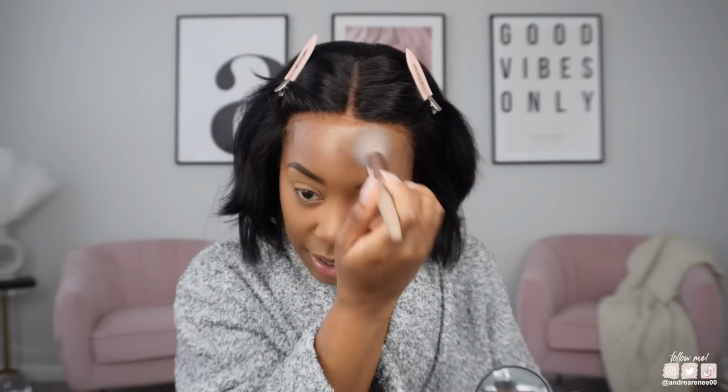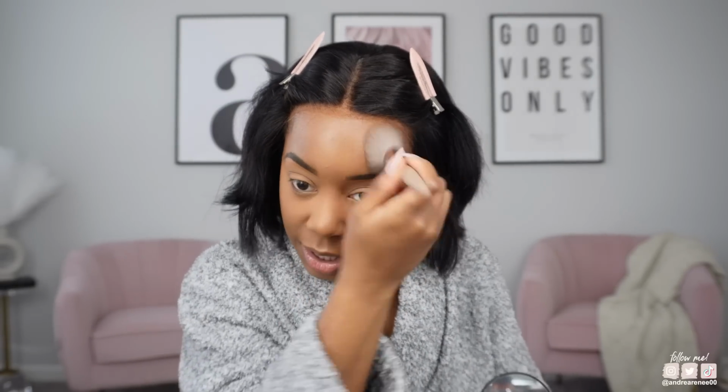But it's good enough to just at least set my foundation. But I think I want to go back and get the darker one. Yeah, I think I do. But it looks good though. It definitely looks good. It gave me a little bit more coverage, and it looks very smooth. Okay. So yeah, so far so good.